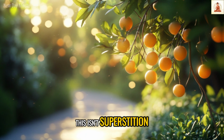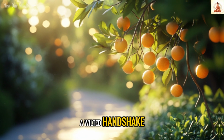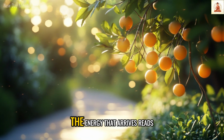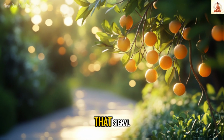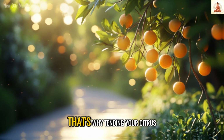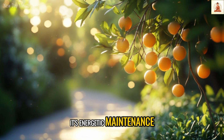This isn't superstition. It's the energetic equivalent of a wilted handshake or a front porch light that flickers with fatigue. The energy that arrives reads that signal long before it feels the warmth inside the home. That's why tending your citrus tree is not gardening, it's energetic maintenance.